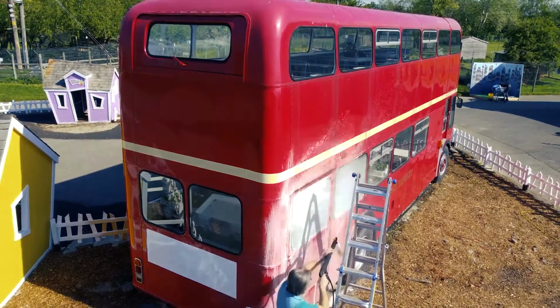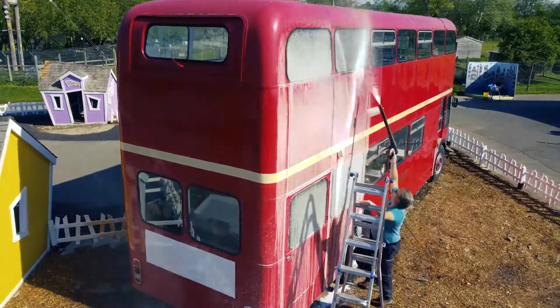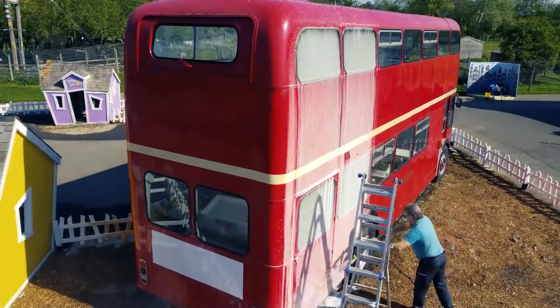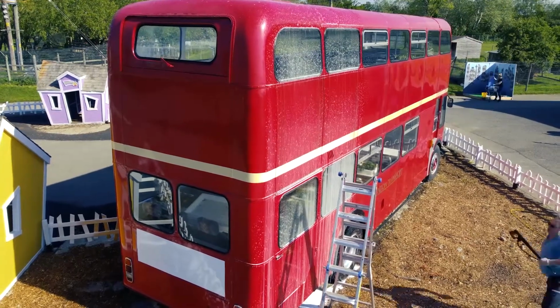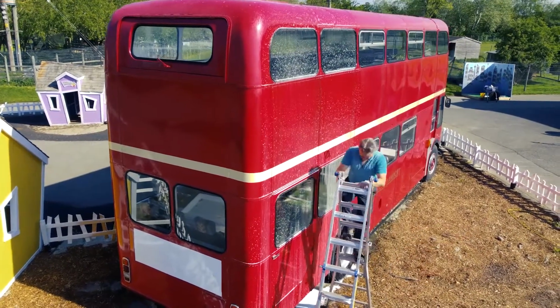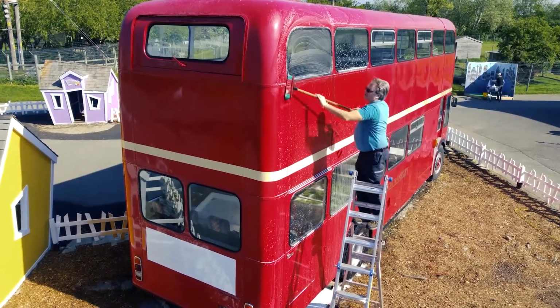So as I said a little bit ago, we are doing smaller panels at a time on this side because, as you can see, the sunlight is beaming down on us. So we're going to do two at a time. We're going to wash them, soap them, scrub them, rinse them, and then move on to the next one.